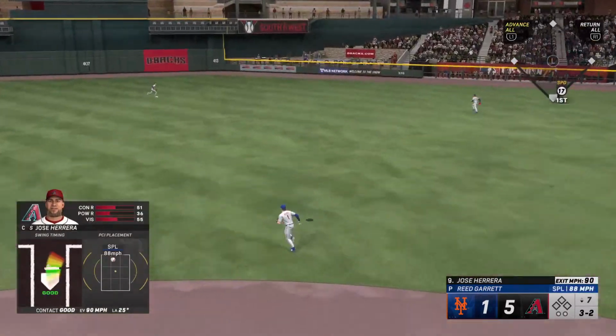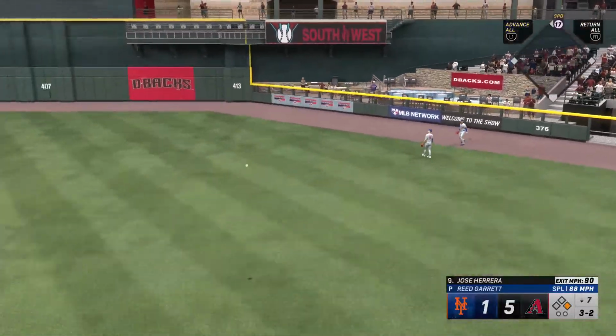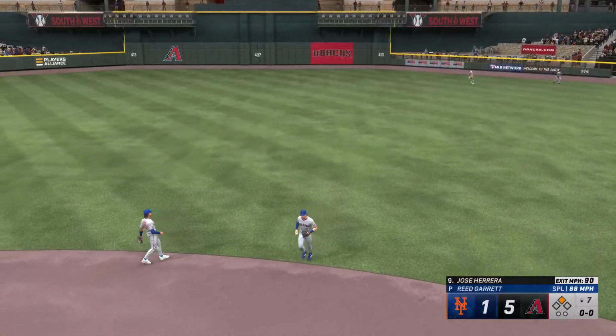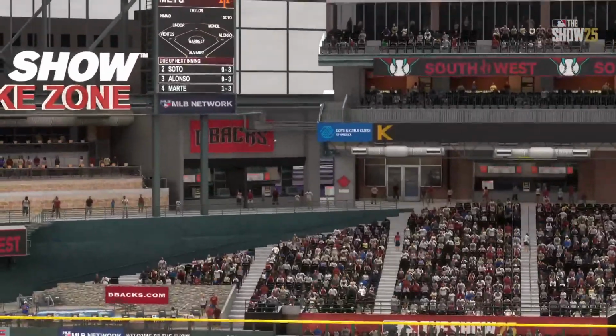That one ripped, right center field. Soto really on his horse for it. That one hops against the fence. Safe at second with a leadoff double. Well, that's how you respond. Leadoff man comes up, gets into scoring position. Now, there are several ways that they can get this run across.